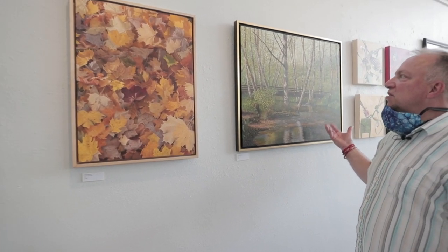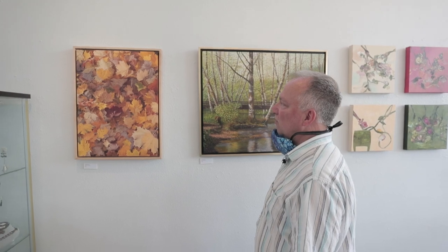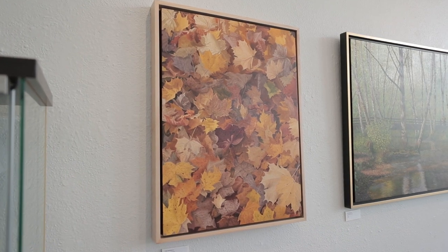One of his other pieces is right here, and it shows a sense of his awareness of the landscape. This one, on the other hand, is so tight and so colorful. It really zooms you right into being in that pile of leaves.